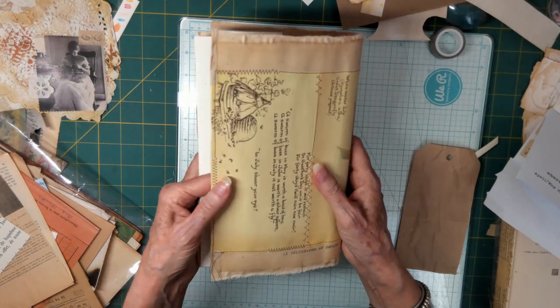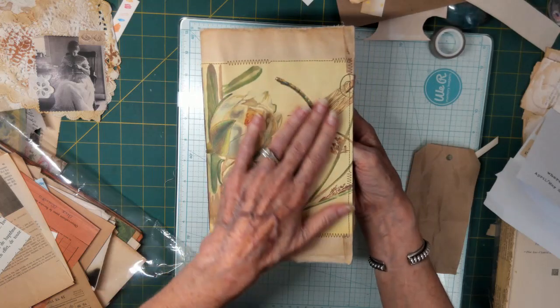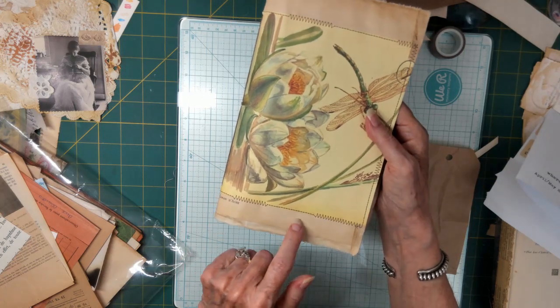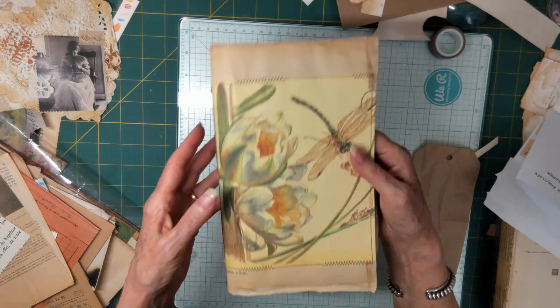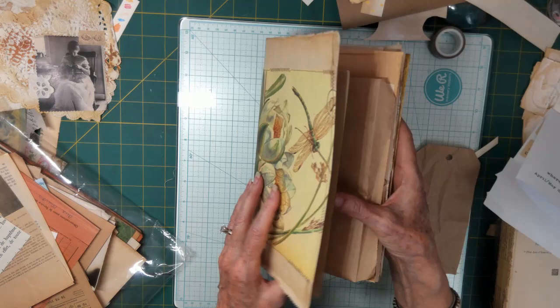It's got a lot of girth, and yet it's flexible. I love how the gel medium sort of tied it all together. You can barely tell there's paper and fabric. They look so united. And so I'm excited to work in it.